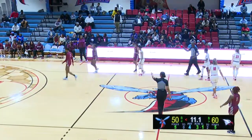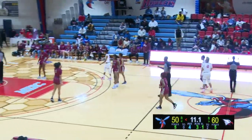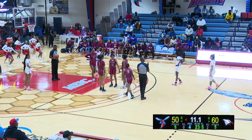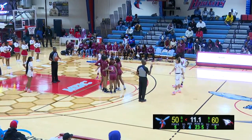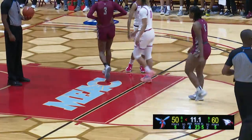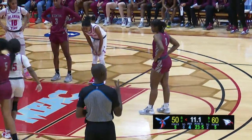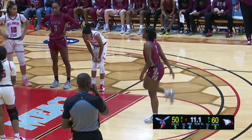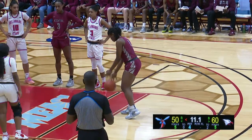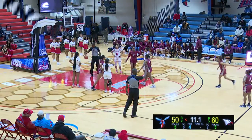Mara Brooks comes down with the ball. And as she comes by, Savannah Brooks will get her fifth foul. And she will leave the game with 11.1 seconds left. And I think that's her first foul out in her collegiate career. The freshman has been everything that the Hornets would have hoped for from her on the season.